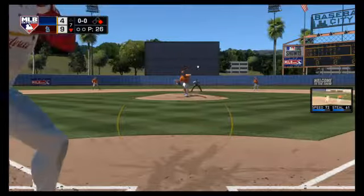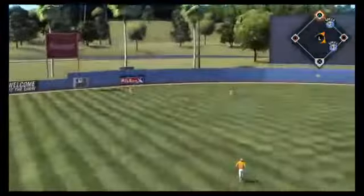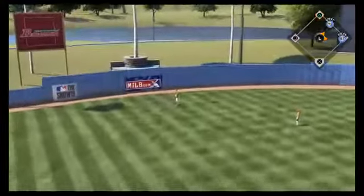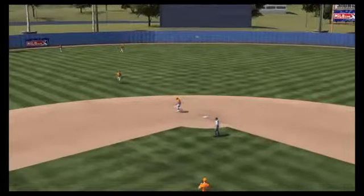Ready to deliver. Here's the first pitch. This is hit high in the air out toward left center. Giving chase is Jimenez. He gets there and makes the play for the first out.